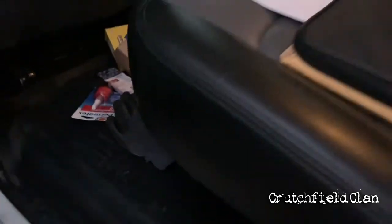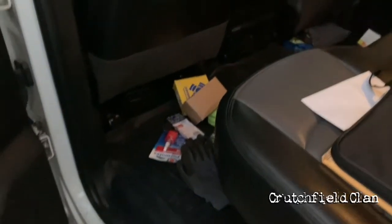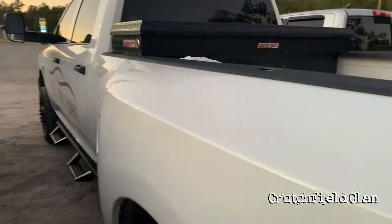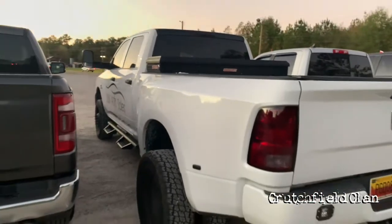I've seen some people use those as coolers. I'm not gonna use it as a cooler because I don't know if it's supposed to be used as a cooler. But hey, it's there if you need it. But this is your 3500. Just a quick look at it.